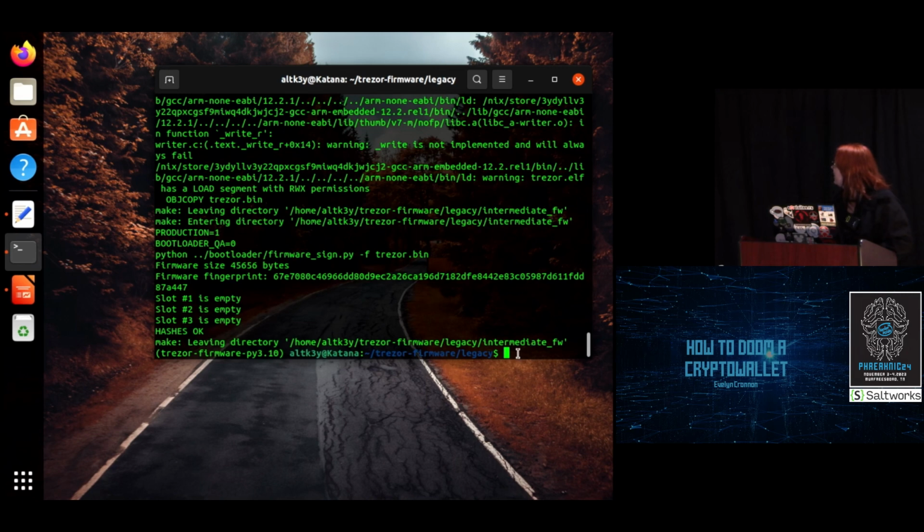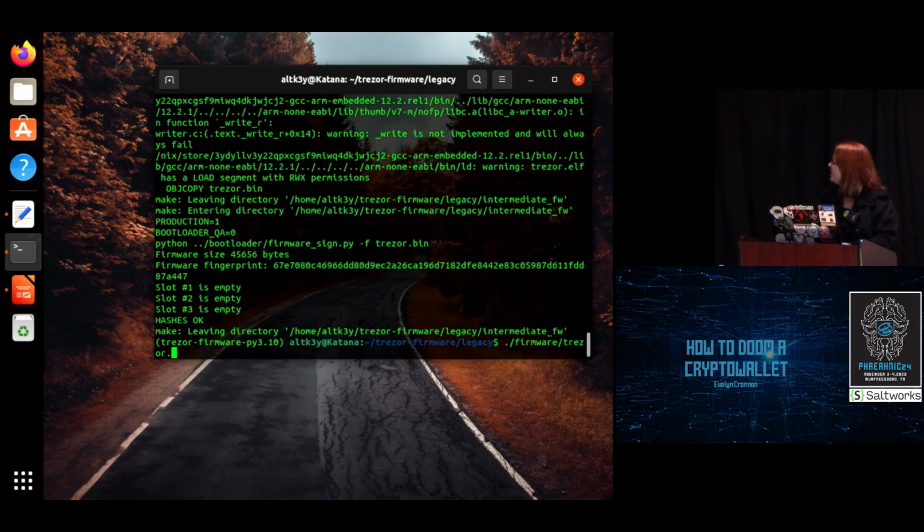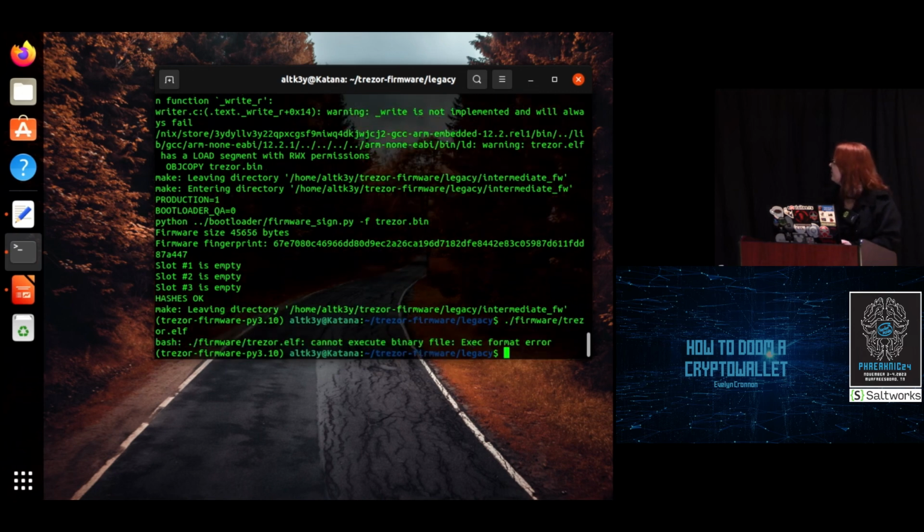So this is located in firmware, and then we have Trezor.elf. Oh, really? Good news is I've already compiled this ahead of time, because sometimes this thing happens. So, don't worry, I've still got the firmware. Sometimes it gives me a little bit of trouble. This is the problem of having four demos in a single talk. We're actually going to just try to reinstall poetry.